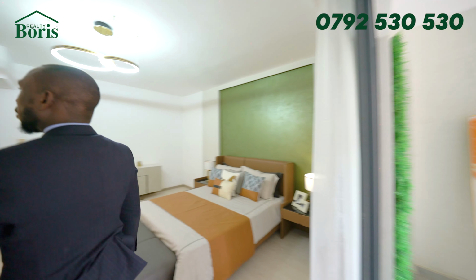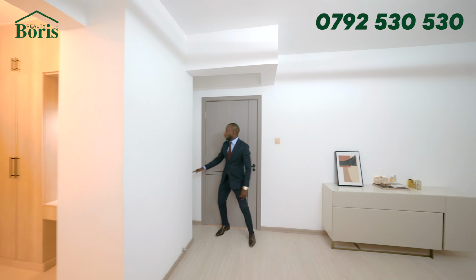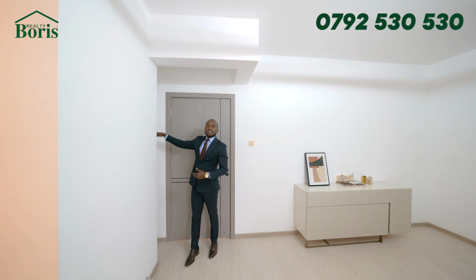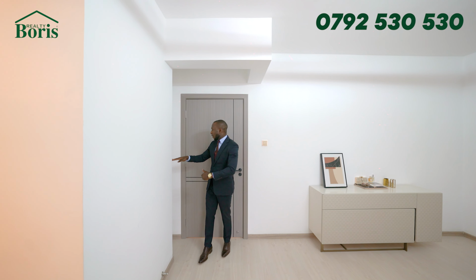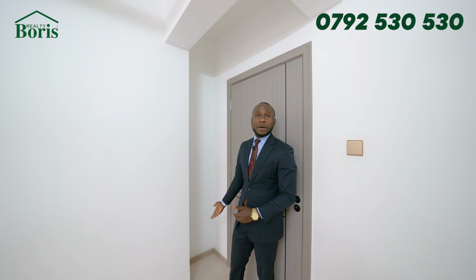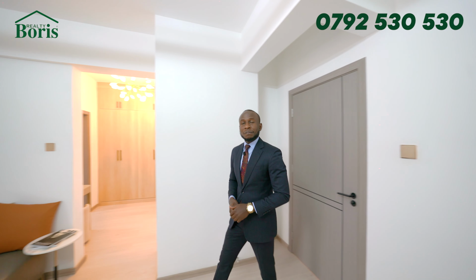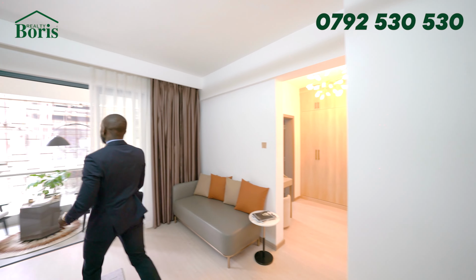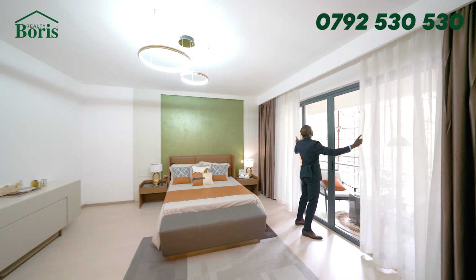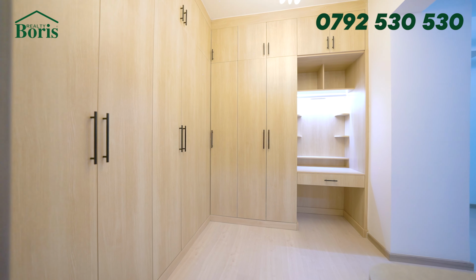Wow, it's beautiful. This space here, we can add some shelves, and when you come in, say your wife comes in, you can just put handbags here, or add some shelves and put shoes here if you want to. This space could be used, right, buddy? Yes. And then this unit comes to this chandelier, or the ceiling. Let me close this. Good. Now, oh my goodness.